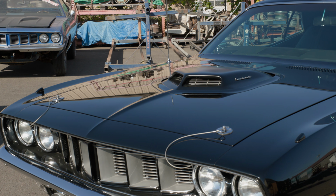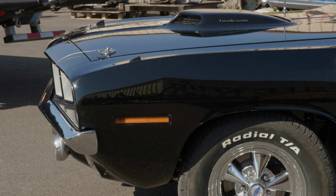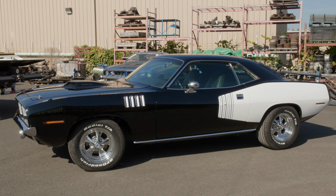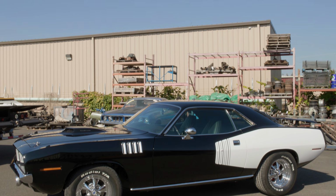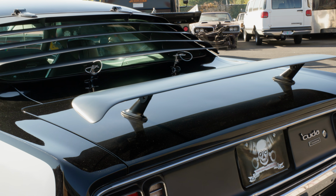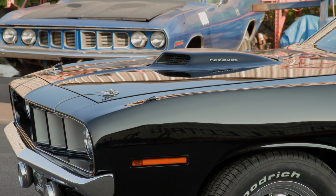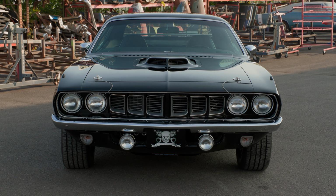J45 hood pin tie-downs were standard on all Cuda models. L31 turn signal indicators make for a cool option and safety feature. And to top off this one-of-a-kind, very special build, it features the J81 Gull Wing spoiler and J68 backlight louvers, all making this a true supercar in every sense of the word.